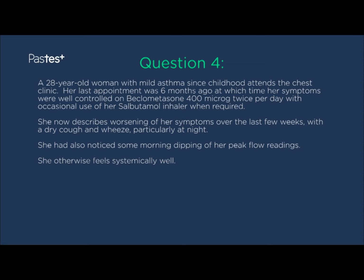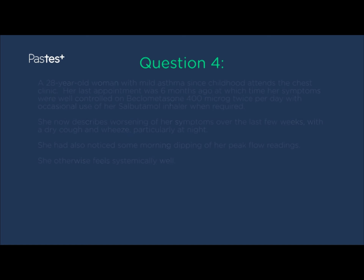She now describes worsening of her symptoms over the last few weeks, with a dry cough and wheeze, particularly at night. She had also noticed some morning dipping of her peak flow readings. She otherwise feels systemically well.